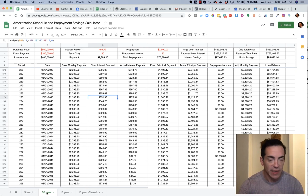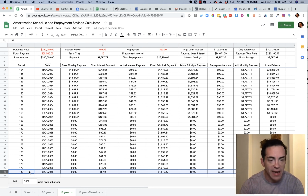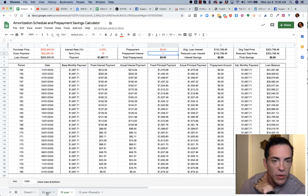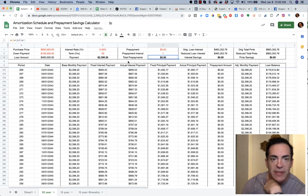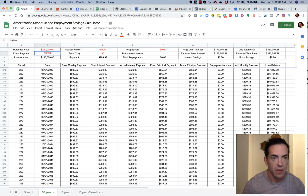So the first thing I did was duplicate it to this 15-year tab and cut the payments in half. You'll see that I stopped the periods at 180. It was 360. I kept all the terms the same: loan amount, interest rate, and the term is 15 years now. Let's keep the prepayment at 0. We're not even testing that. So really what we're doing right now is just comparing. Actually, let me put that to 0 too. It looks like I was playing with some of the numbers. Let's put these back, apples to apples.